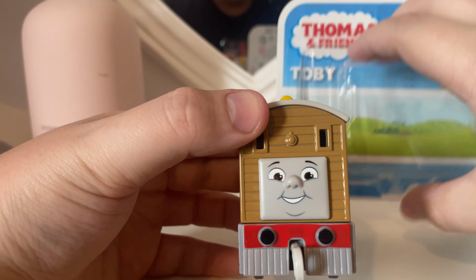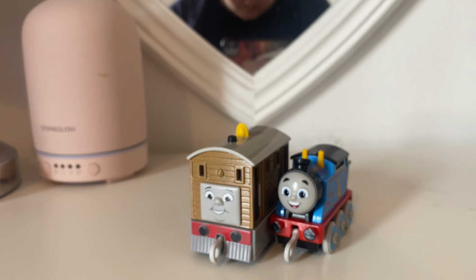I think he's got the brown eyes, which is nice. They're very thin iris, but you can see the brown in the eyes. And yeah, they've captured it pretty damn well, in my opinion. If I just bring Thomas back again, yeah, they captured it pretty damn well.